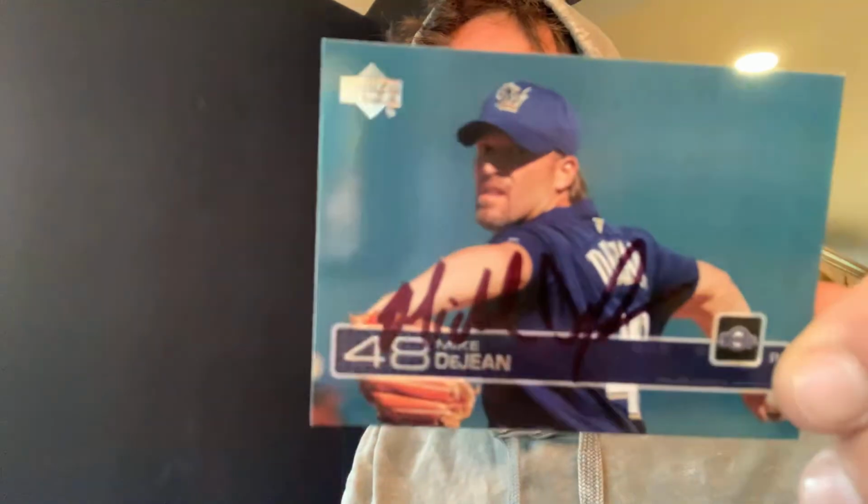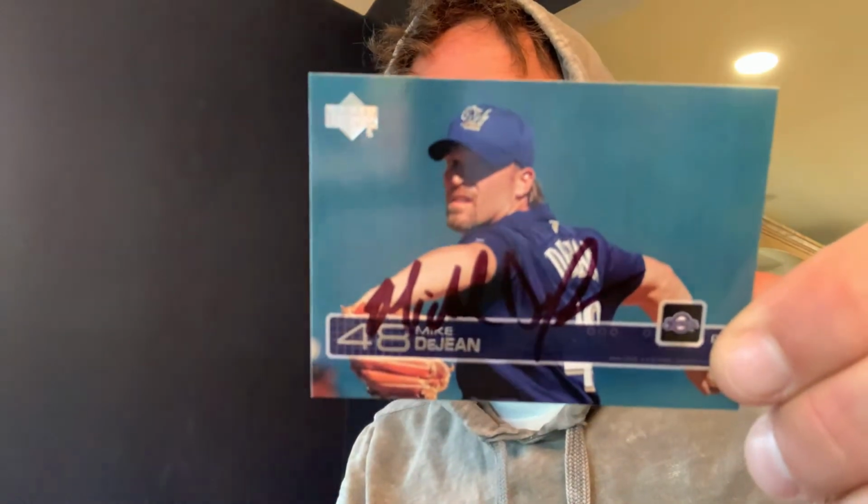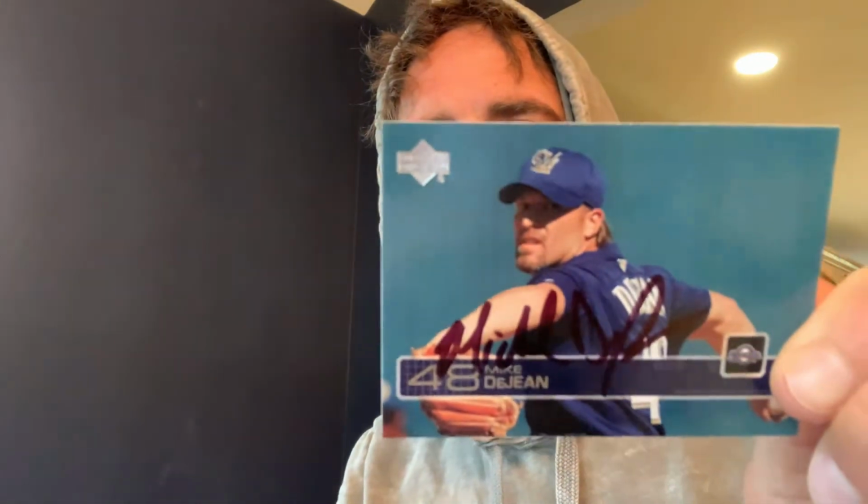So anyways, did get a couple cheapy pickups here for the Brewers. Fire Sale PC, Mike Dejan, Mustard. Is this Dejan? Yeah, Dejan. There he is. Would have liked the portrait, but when it's available, just pick it up.